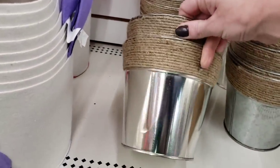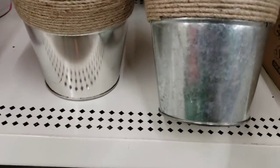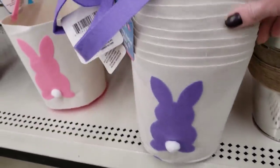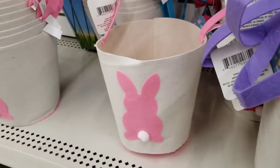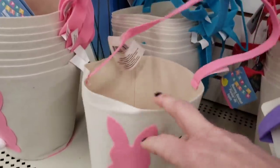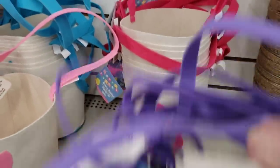I never noticed with these pails that one is more shinier than the other. Has this always been this way, or am I just now noticing it? Here are some really cute Easter baskets. These are cloth and they have it in dark pink, light pink, blue, and purple. Those are so cute.